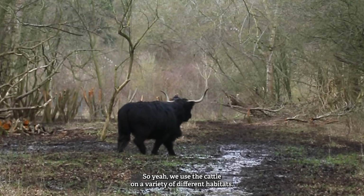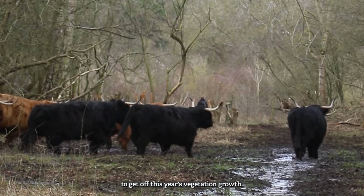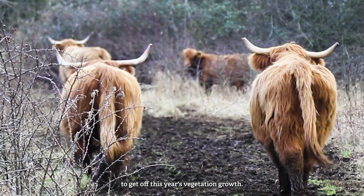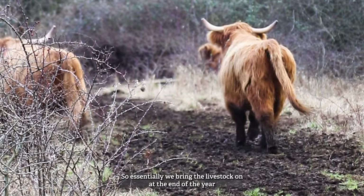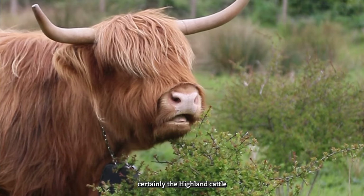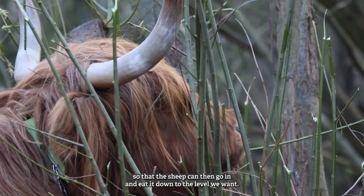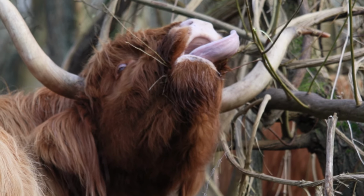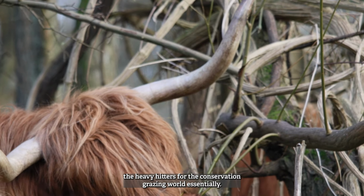So yeah, we use the cattle on a variety of different habitats. The calcareous grassland you see here, we're essentially using them to get off this year's vegetation growth, so it's not grazed through the spring and summer because we want the flowers to do their thing and go to seed. So essentially we bring the livestock on at the end of the year where the vegetation has gone extremely wooden and tough. The cattle will go along, certainly the Highland cattle, and eat that woodier, tougher vegetation and open things up so that the sheep can then grow in and eat it down to the level we want. So again, we're using the cattle as a bit of a bulldozer and the heavy hitters for the conservation grazing world, essentially.